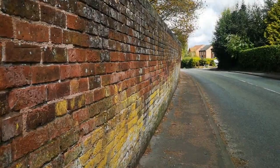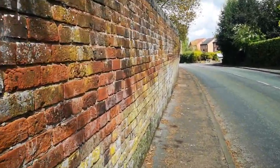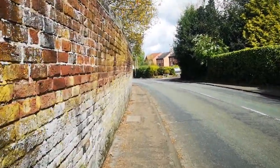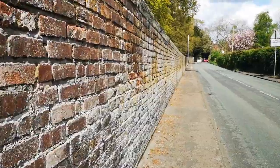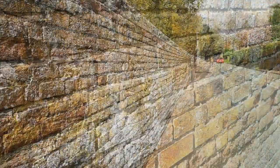We've been walking along by this wall for a while now and hoping to find a way in. According to the maps, there should be an entrance on the left-hand side. It just goes on for miles and miles, this wall. Let's see what's over the wall.